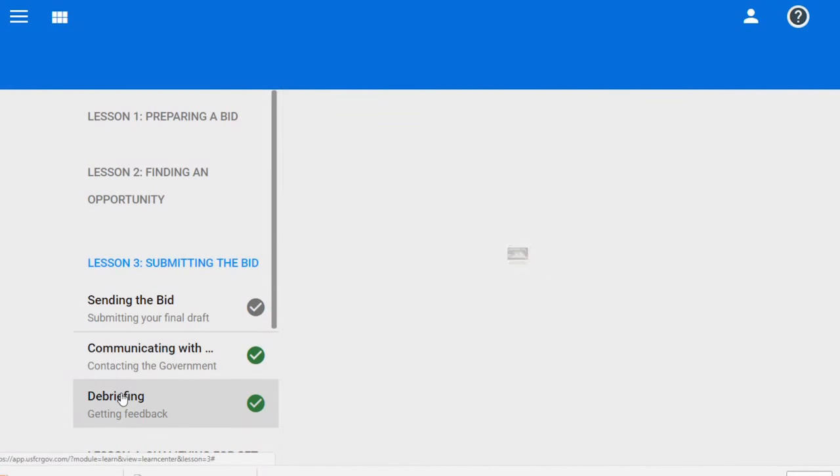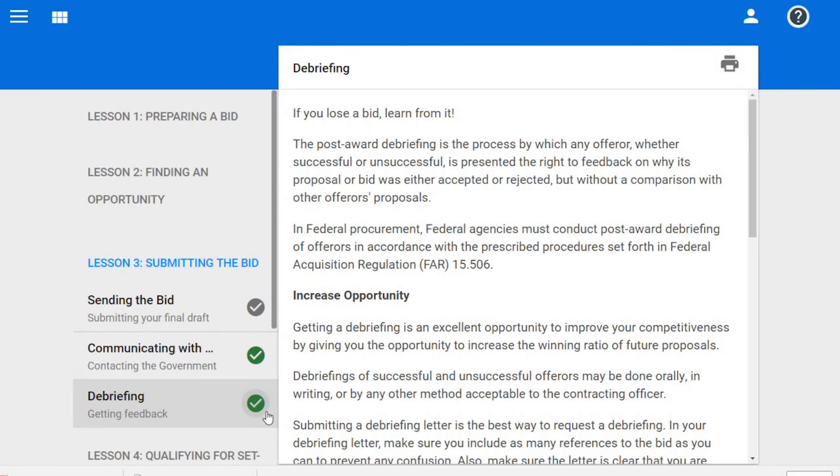When you request a debriefing, also ask the purchasing agent, can you give me your opinion on what I could do better? Is there anything that I could do better or different in the future that would help me win more contracts? Because if you can ask a purchasing agent for their opinion and you get a purchasing agent who likes to talk, they're going to tell you what you can do to be more successful, and they're going to appreciate the fact that you're listening.